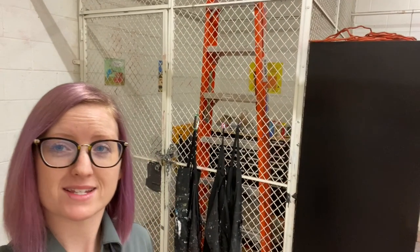One of the most used places is our shop gate or cage. So you can see inside we have more of the valuable things that might get taken and we want to lock them up. So let's go look inside.